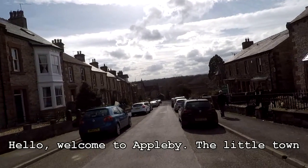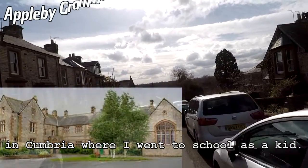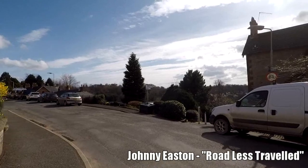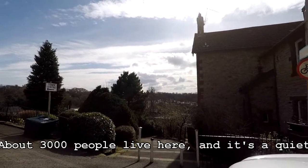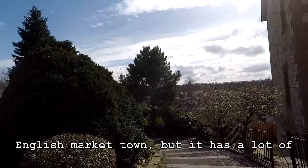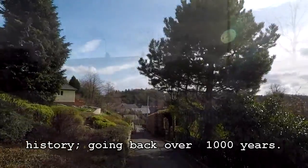Hello, welcome to Appleby, the little town in Cumbria where I went to school as a kid. About 3,000 people live here, and it's a quiet English market town, but it has a lot of history going back over 1,000 years.